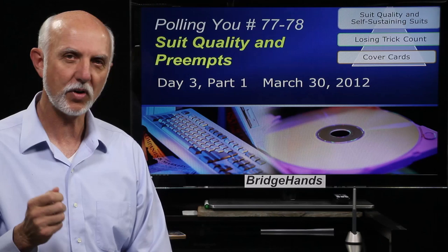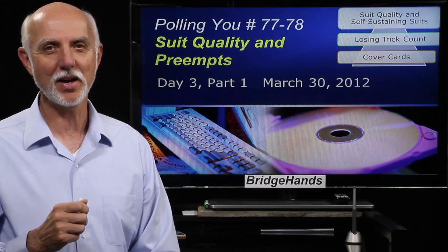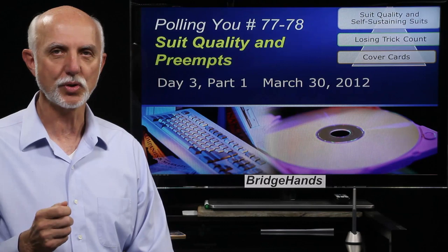Of course, preemptive bidding has lots of details. So, for better or worse, here at BridgeHands, you can count on us to start off with basics and drill down with all the nitty-gritty details to help you bid effectively and consistently. Now, in part one of our preemptive bidding journey, we will start off with an overview of suit quality and self-sustaining suits relating to our beloved losing trick count with several bridge hands here at BridgeHands.